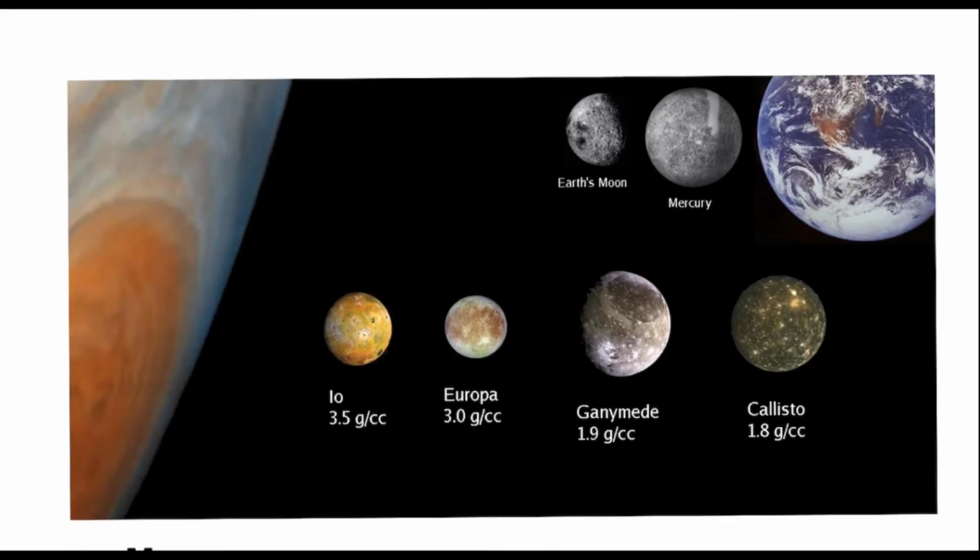In terms of the relative size, Earth could fit inside the spot on Jupiter, just to give you some indication. Along the diameter, you could fit 11 Earths across Jupiter. So that gives you some idea. You've got Mercury, which is a third of the size of Earth, and the Moon, which is a little bit less than Mercury, just to give you some perspective. And then these are the four largest moons of Jupiter.